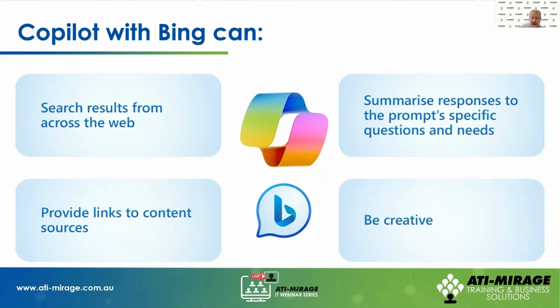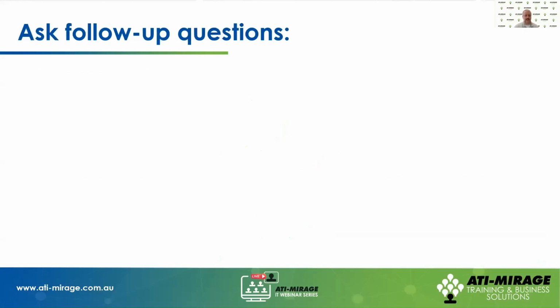And it can also be creative. So if you want to create a script for a presentation, or you want to come up with some imaginative interview questions, or you want to even create a logo, Copilot can help with that. I was actually sitting with someone last week who sketched out a logo for their new brand on a piece of paper, took a photo, uploaded it to Copilot and said, put that on a t-shirt, and then manipulated it until they got exactly what they wanted. So really, really clever tools that are built on all of this history of artificial intelligence.